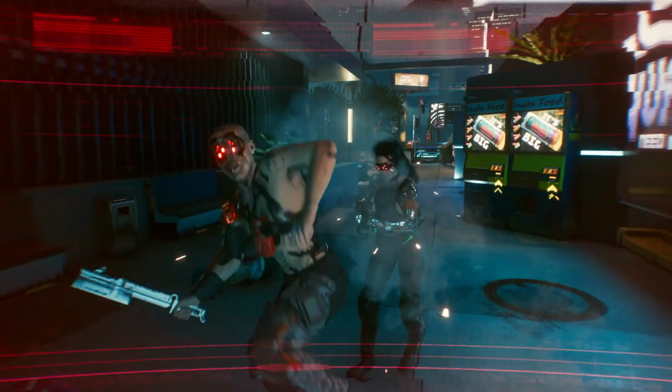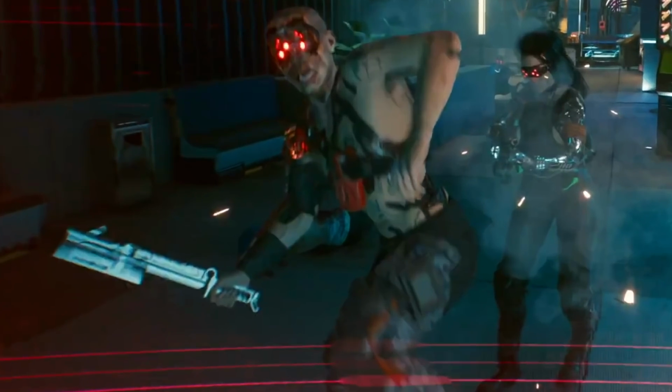These goons end up getting in your face, and the male Maelstromer, see what I did there, is wielding a very interesting machete. Hopefully we can pick this bad boy up to carve up some street scum.